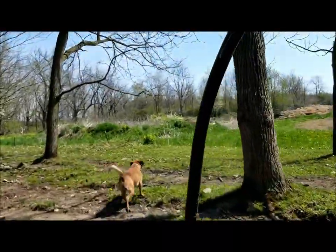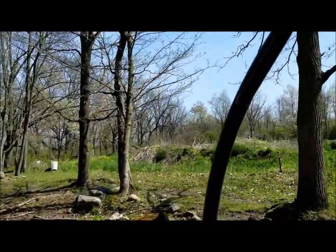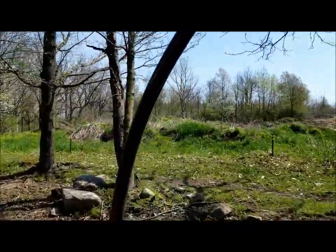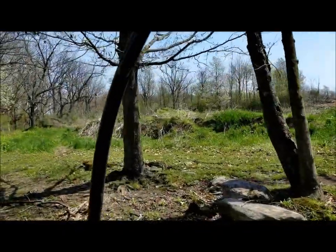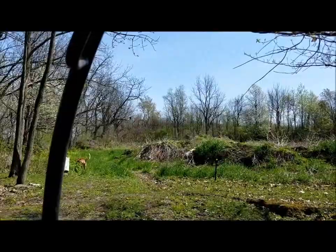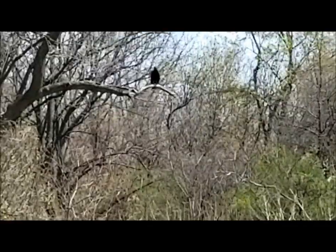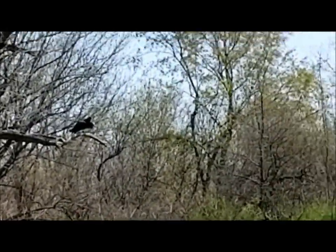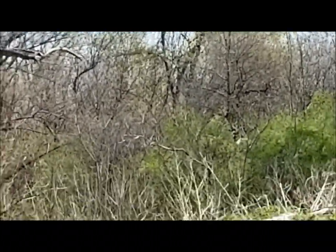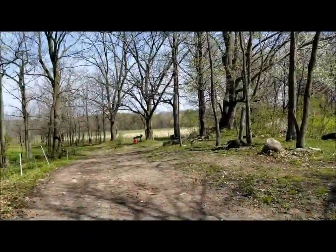Oh, look at that buzzard. There's like three buzzards in that tree over there. This is coming down here next to our compost pile, and Peter stirred this up yesterday, bringing up some compost for our front field that we will be grazing. But I'll see if I can zoom in on that nice little vulture. Oh yeah, he's gonna fly. Dog's not gonna let him get away with it.